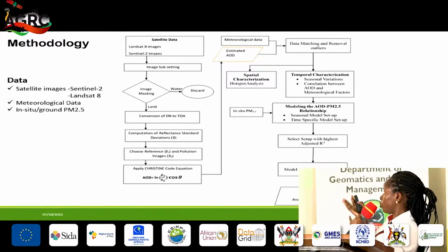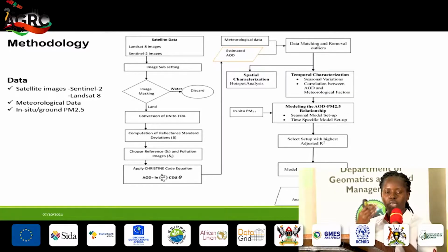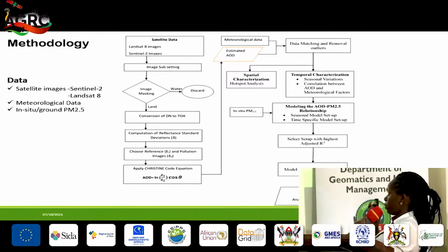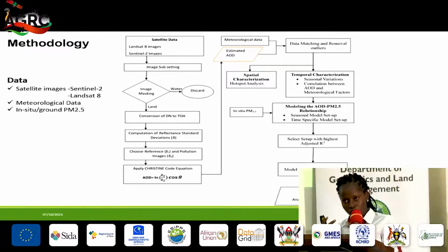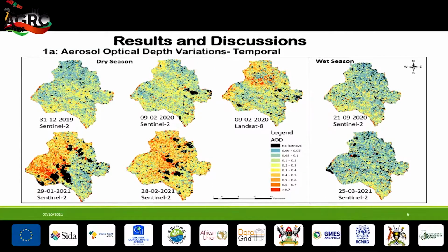From that, we moved to objective 2, which is determining satellite-derived PM 2.5. Here, we use a relationship between AOD and ground PM 2.5 to estimate the satellite-derived measurements. To do that, we came up with two models. One was the seasonal model, modeling the relationship seasonally, and the other modeled this relationship at each satellite overpass time, which we called the time-specific model. The two models were evaluated, and the one that best describes the relationship was used to estimate PM 2.5 from the satellite observations.